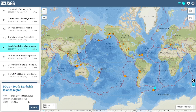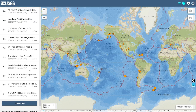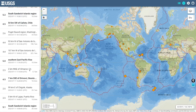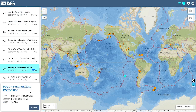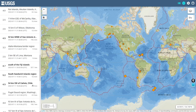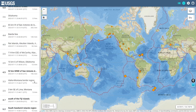South Sandwich Islands had a 5.1. That was at 14:08 Universal Time yesterday afternoon, right near the Antarctic fault line there, the Antarctic Plate fault near the South American continent plate boundary. And here's a 5.0 in the middle of nowhere, the Southern East Pacific Rise at 1726 had a 5.0. South Sandwich Islands had a 5.2 at 1938 Universal Time, close to that other quake we recently reported.